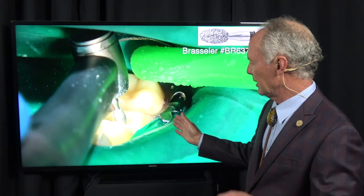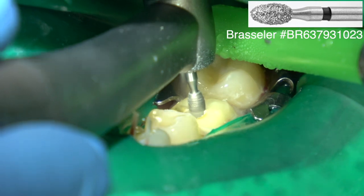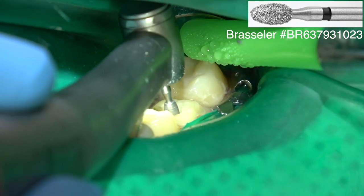Be sure you've got plenty of access opening so you're filing the canals in a direct line. You don't want to be curving like this. You're more prone to separate a file. You want direct access.